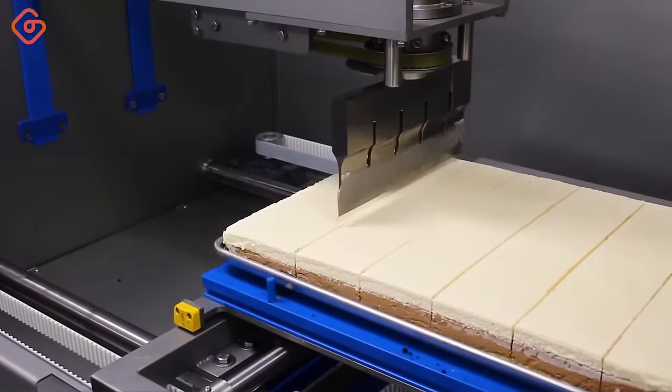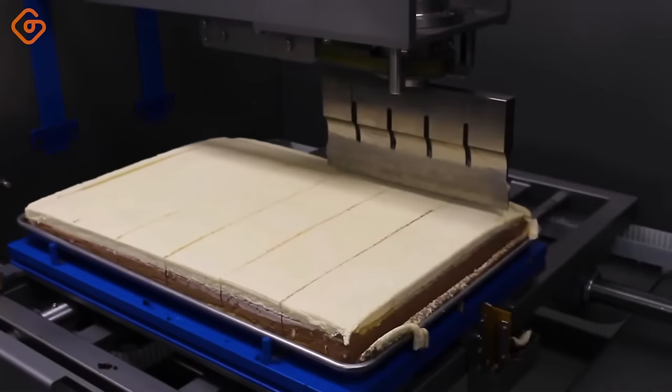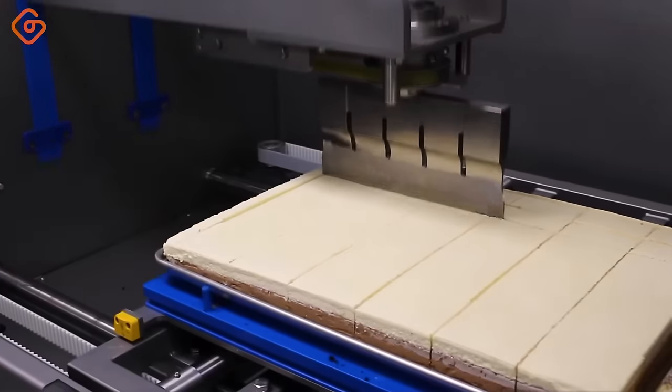Our compact ultrasonic cutting machine is in operation. It works with rectangular as well as circular products.